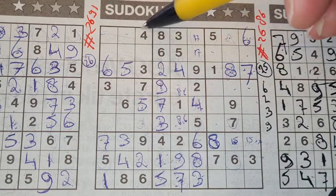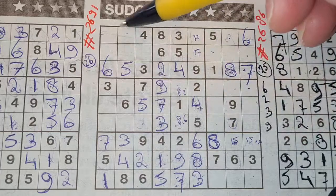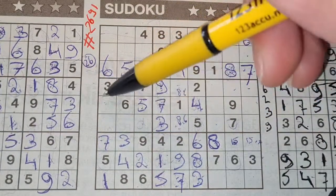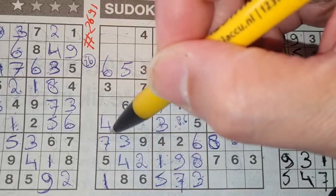We have a 4 in this column, 4 in the second column. So in the first column, the only 2 places for the 4 should be here or there. We see there 4, no 4 there. 4 should be here.